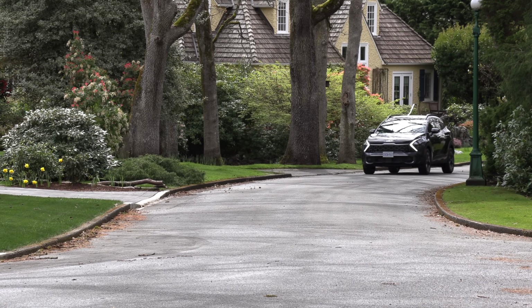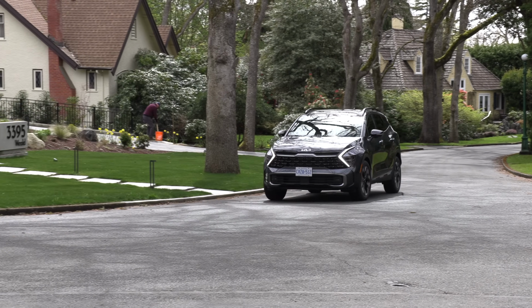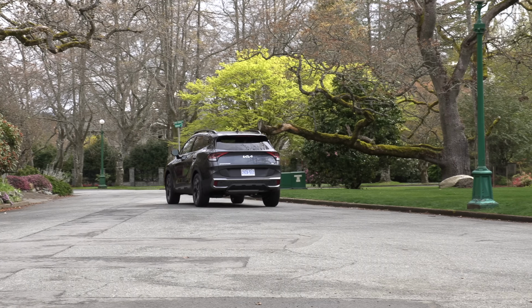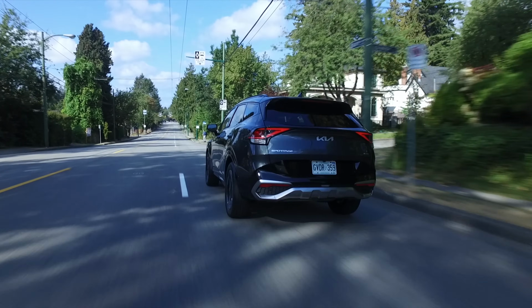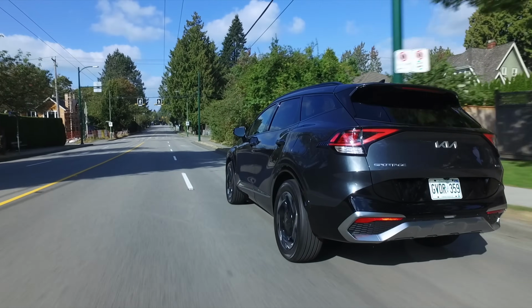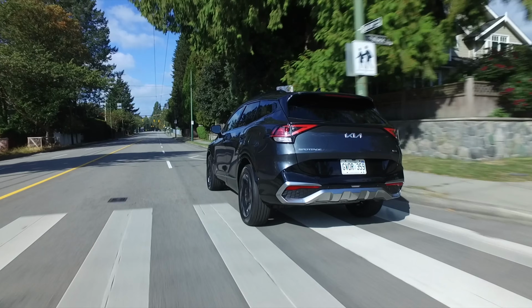And as we mentioned with the Tucson, the Sportage is very similar when it comes to drivability, handling, that smoothness that it offers on the hybrid and the plug-in hybrid models. We suggest if you're looking for a quieter cabin, go for the hybrid or the plug-in hybrid. The gas model does get a little bit louder on the highway when under heavy acceleration.